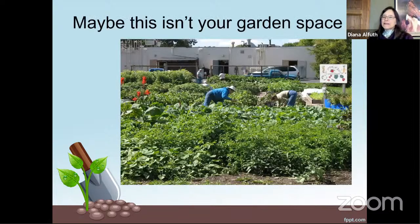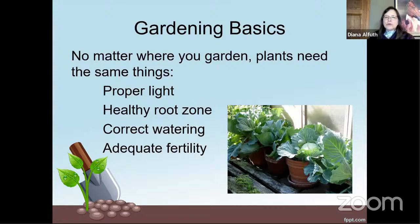So maybe this is not your garden space. Maybe you don't want a big, huge in-ground garden, and maybe you don't have the time for that kind of maintenance or the energy. But no matter where you garden or how you garden, plants need the same thing. They need the proper light. In the case of vegetables, that means full sun, which is at least 6 hours of direct sunlight each day. They need a healthy root zone. Most vegetable plants grow down their roots about 8 inches, and they need room to spread out, and they need good soil in that space.